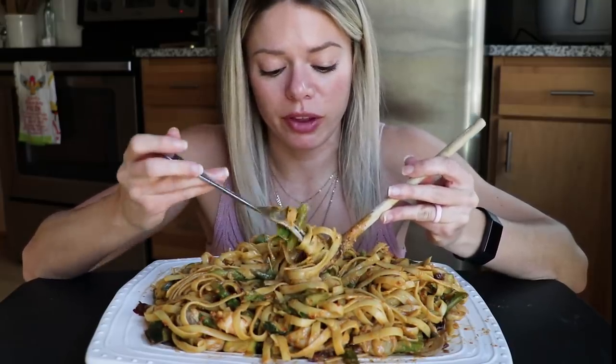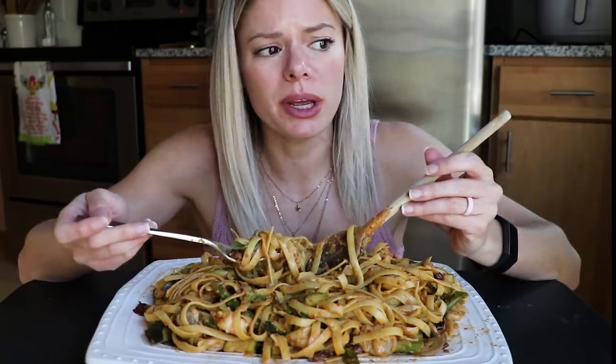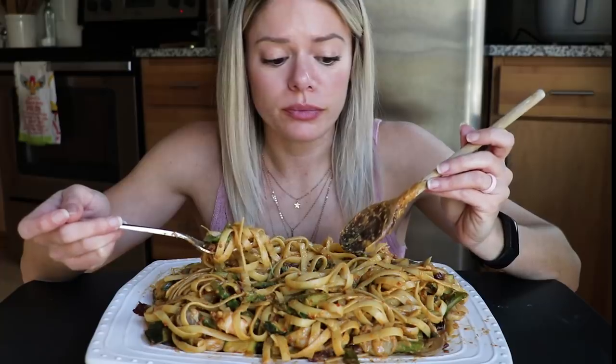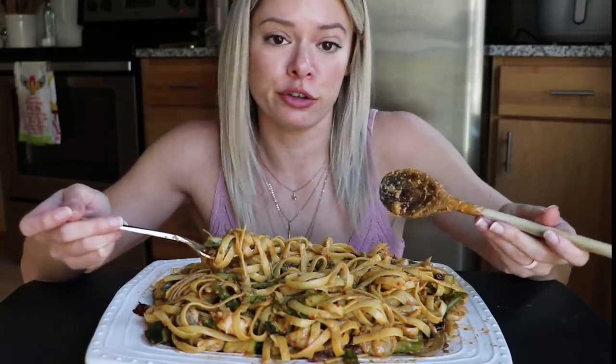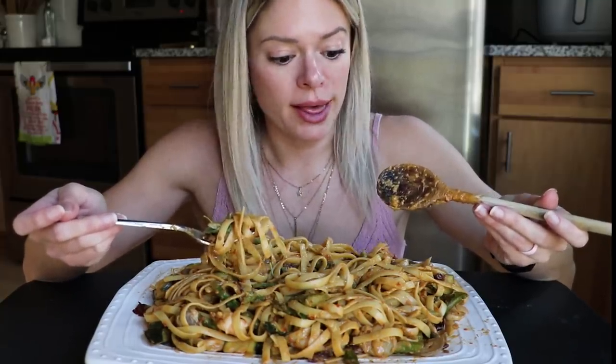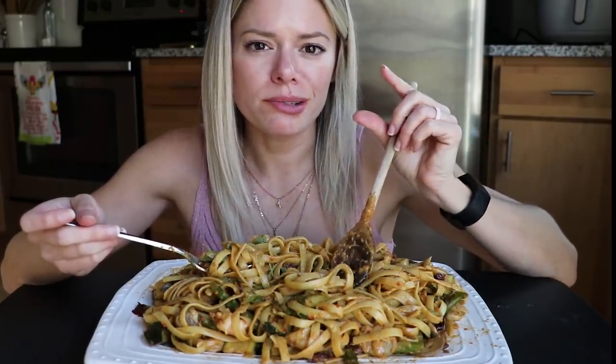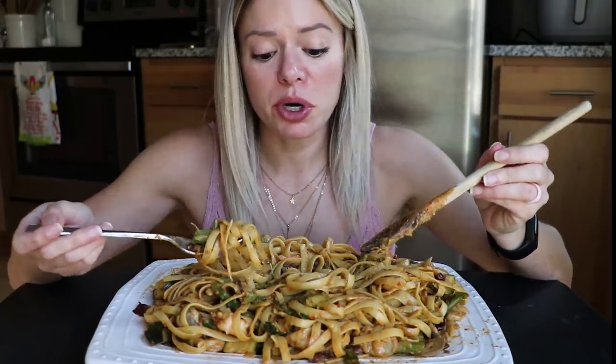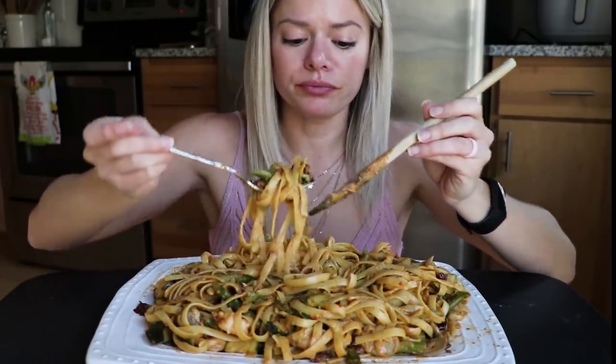By all means, if you want to make this without pasta, you absolutely can. If you wanted to make it with rice, you absolutely can. And you can switch out the vegetables too. If you want to use just whatever's in season, that's fine. If you want to use these exact ones, that's fine. If you want to switch out another dried fruit or use no dried fruit, that's totally fine. I've seen some places use like mini corns. I don't know if you've seen those little mini corns. I've seen people use peppers. It's really whatever you want.